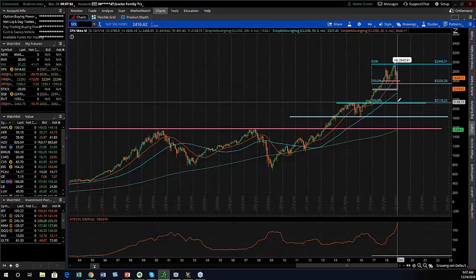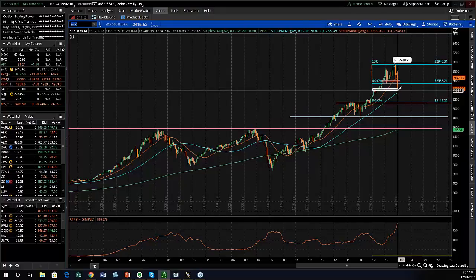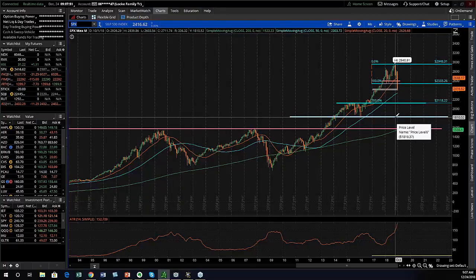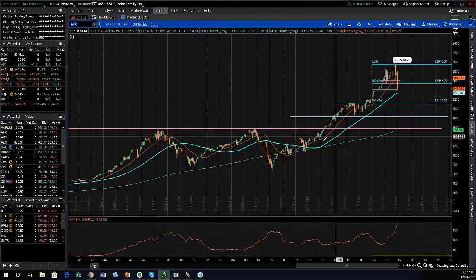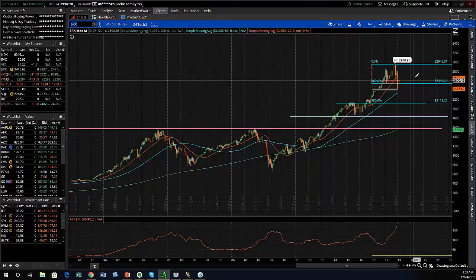I'm buying more here. If we get to here, I'm going to get very, very aggressive at buying things like stocks, and we'll talk about that in the FIT program when we start talking about investing. But a little bit here, a little bit more here, and here we're going to get really strongly in the market, and probably take a loss if the market decides to come down into here. But longer term, once that reverses, it should be fairly significant.